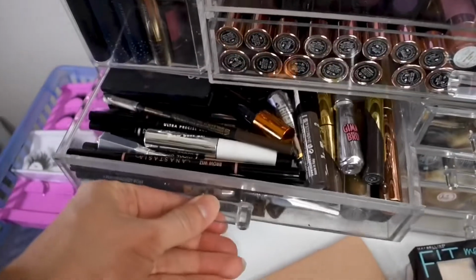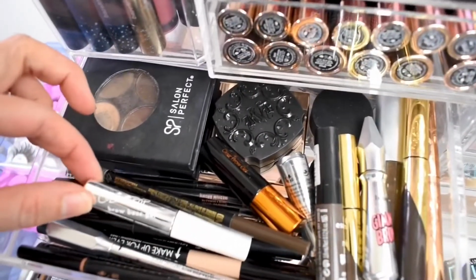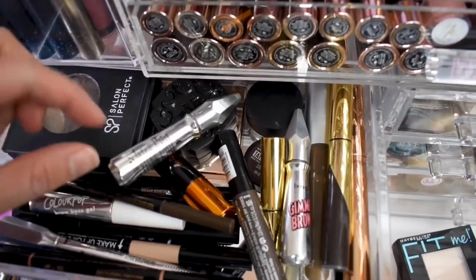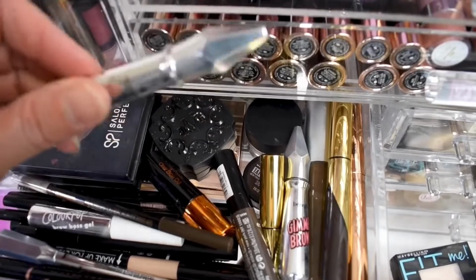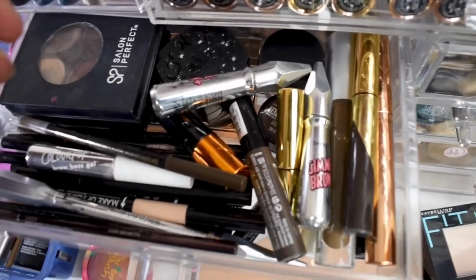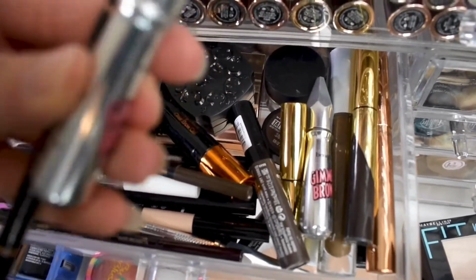And then lastly, I think we just need a brow product or two. So I love my ColourPop Boss Brow Gel, but I have been so obsessed recently with the Gimme Brow by Benefit. It just is so bomb. I don't even know what to do with myself. So I think I'm gonna go fancy this week. I'm gonna grab my Anastasia Beverly Hills Brow Wiz and my Benefit Gimme Brow.